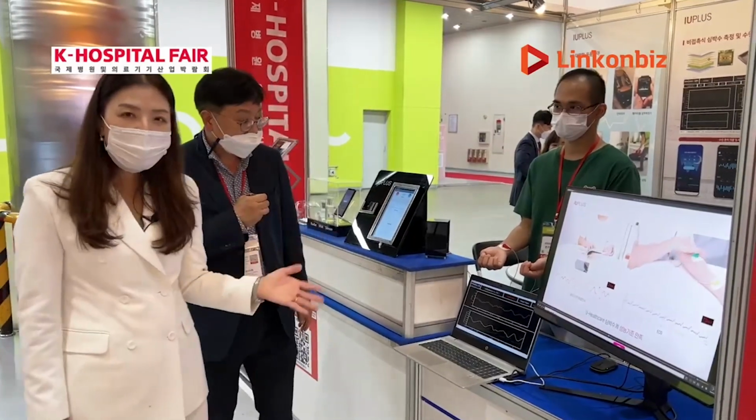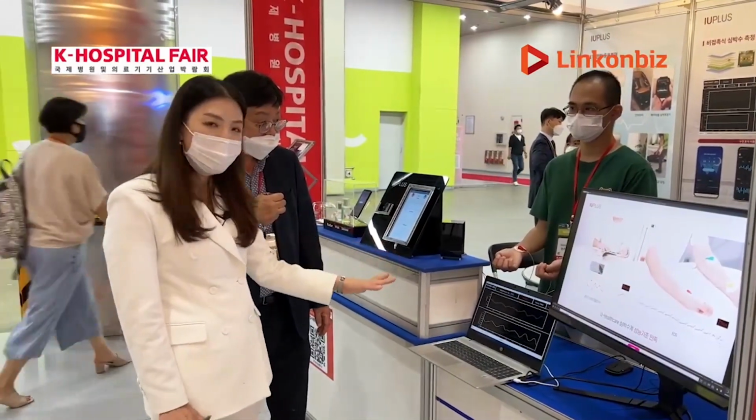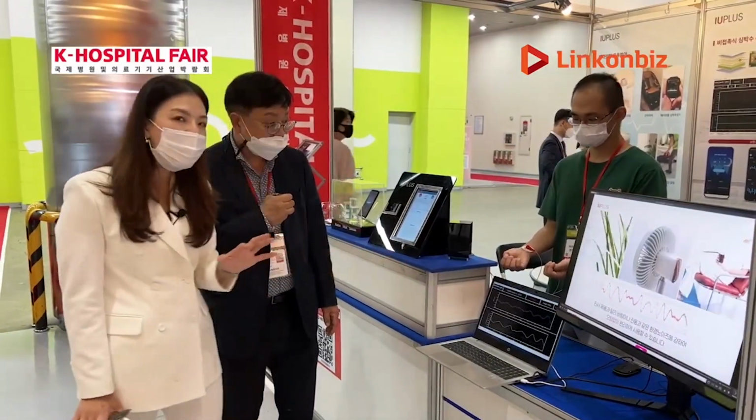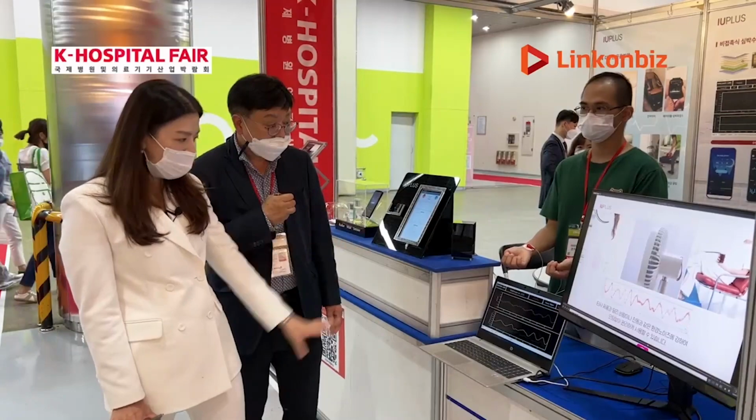So by providing you both data, the measurement from the vital sensor versus the ECG, you may not have seen such a comparison between these two very often.